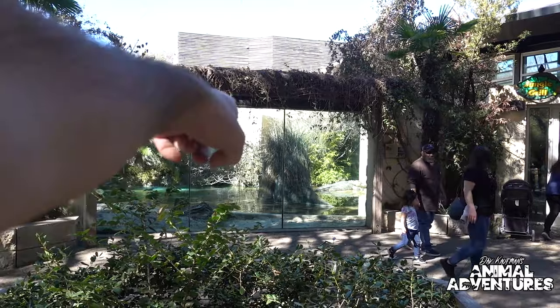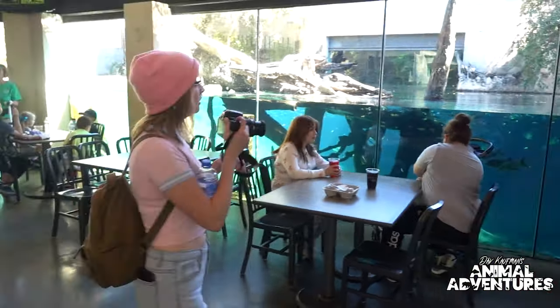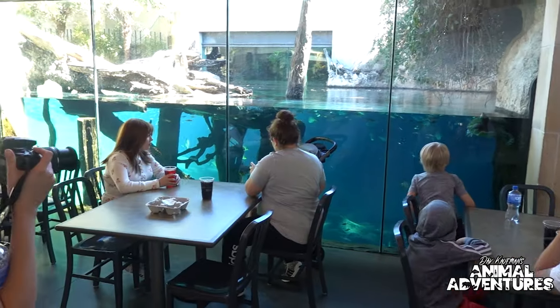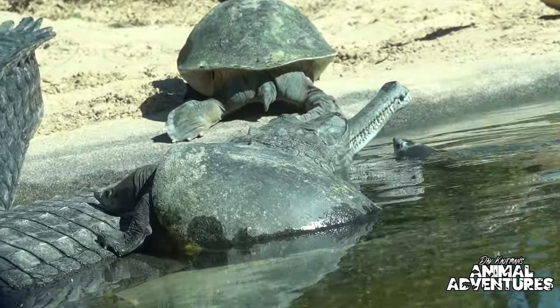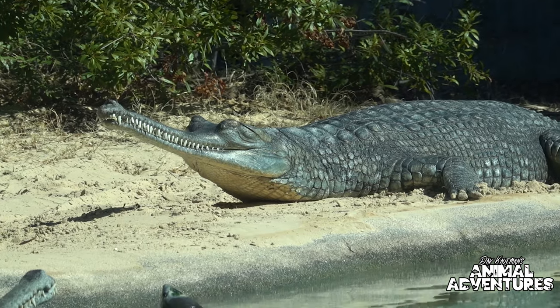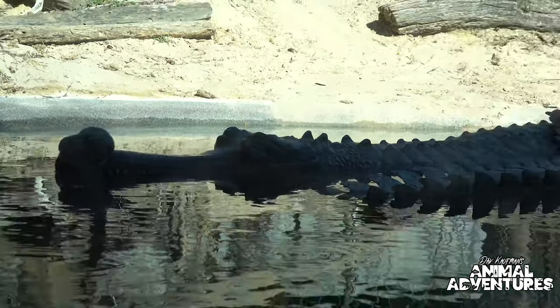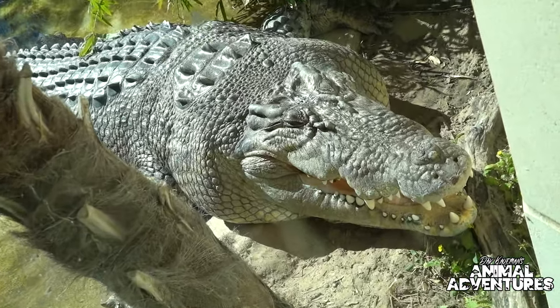Let's go. So right over here is the saltwater crocodile, and right over there are the gharials. But here's a little tip when you come to this zoo. If you want to get a really good look at these guys, go inside the cafe. This is the coolest cafe I've ever seen in any zoo. You can sit here and get your munchies and your drink right next to the aquarium. The coolest thing is this is the best view of the gharials in the zoo. Look at these guys. And then over here, you get a really good view of the salty.